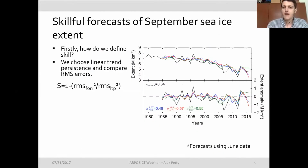And then we kind of run this for every year from 1985 onwards. And as you can see on the figure on the right here, the colors are the different forecasts and the black is the actual observed sea ice extent, where this number here is less. So the colored numbers are the root mean squared errors of the forecast, and the top is the kind of error, if you think, of the linear trend persistence forecast. So what you want is your root mean squared error to be less than that number, because this basically helps us define our scale of our forecast.